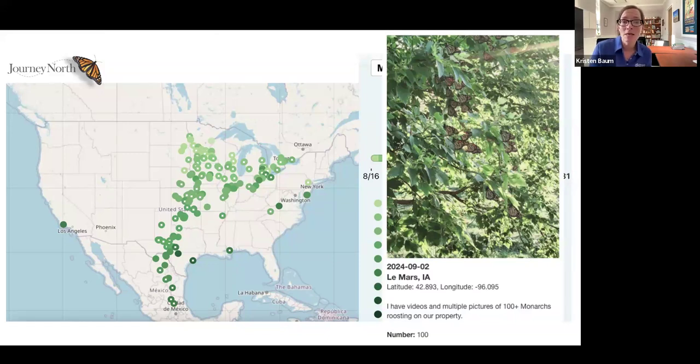You can also submit peak migration, which was the previous one. The peak migration is always a little challenging because you only know it's the peak after the fact, but you can submit at any point in time. So that peak migration is very important as well.